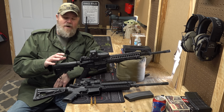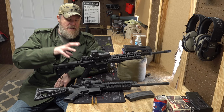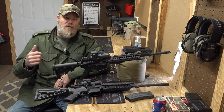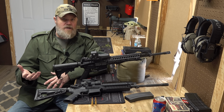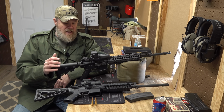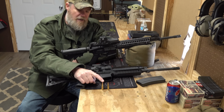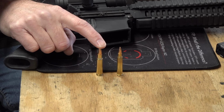Again, they were just trying to increase the performance without changing the basic core rifle. So the manual of arms would be the same, most everything would be the same with the exception of a few small parts. If you take a look at the 6.8 SPC, I have one here with my finger on the tip of a 6.8 SPC.